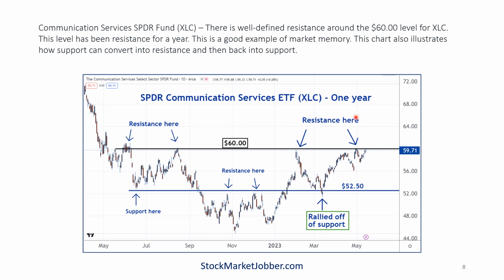It'd be great to sell it at 65, but because 60 was resistance, there's a good chance there would be resistance there again. We've got those remorseful buyers trying to get out. So instead of saying I'm going to sell it at 65, you say I'm going to sell it around 60. Not as good as selling it at 65, but it's better than missing it.